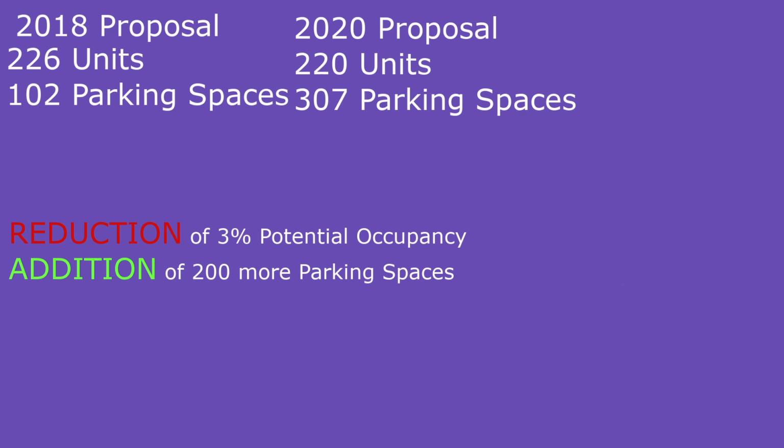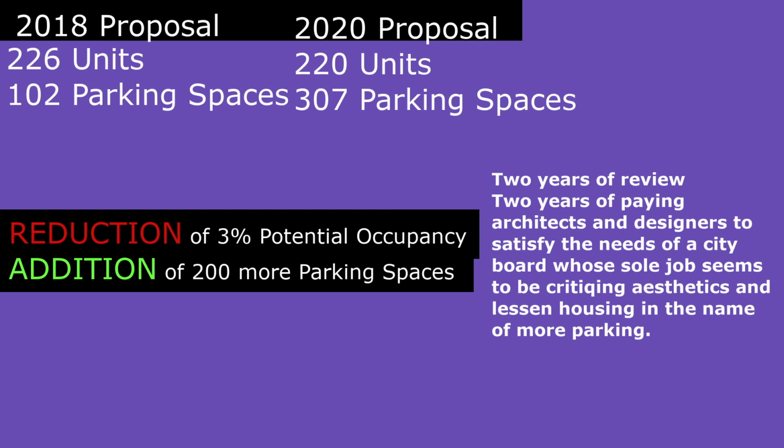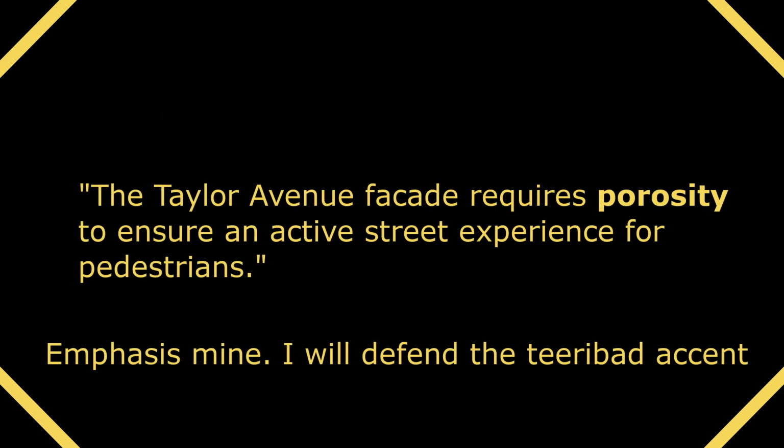As we can see, their first draft was submitted in 2018, where the concept instead featured 6 more units and only room for 102 parking spaces. As we can see, it took them 5 years to get a construction permit. Why is this? Well, here is an excerpt from the design document. Ahem. The Taylor Avenue facade requires porosity to ensure an active street experience for the pedestrian.